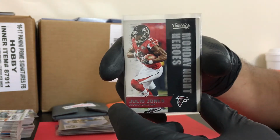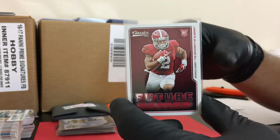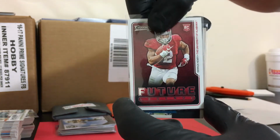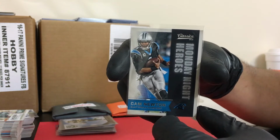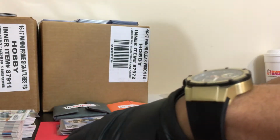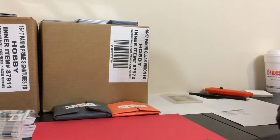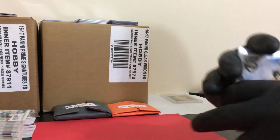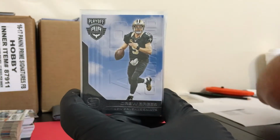A Julio Jones Monday Night Heroes insert. And we have our Future Legends Derrick Henry rookie card insert. And lastly, you have our Cam Newton Monday Night Heroes insert. So those are the inserts that came in Classic. Whatever ones you missed, that was that. I'm going to show you the inserts that came in Playoff. Playoff was really nice. We got a couple good number cards out of there that I'm excited to show you in a minute.